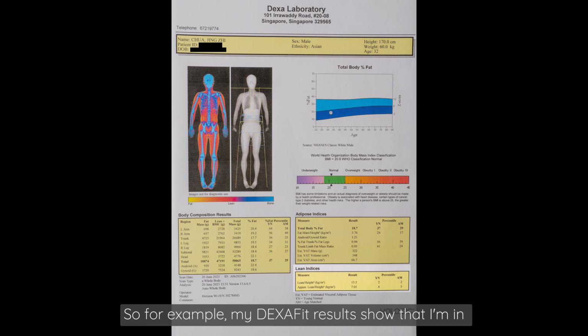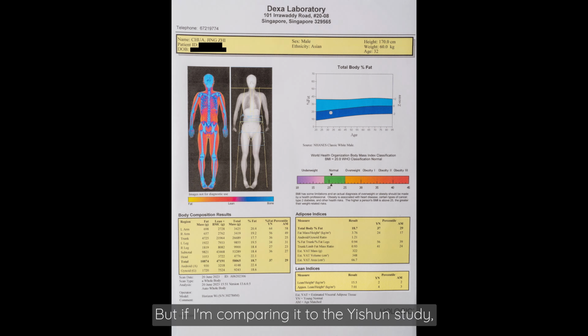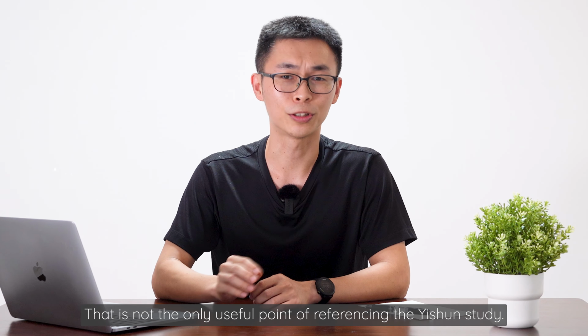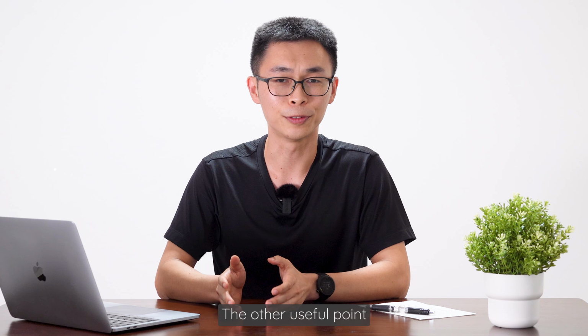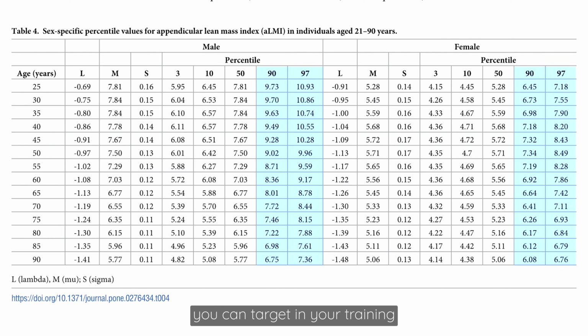So for example, my DEXA fit results show that I'm in the 2nd to 4th percentile in lean mass, depending on which statistics you're looking at. But if I'm comparing it to the Yishun study, you'll see that I fall between the 10th and 50th percentile. That is not the only useful point of referencing the Yishun study. The other useful point is that you now know the 90th percentile, which is a goal you can target in your training if you're trying to optimize your own health.